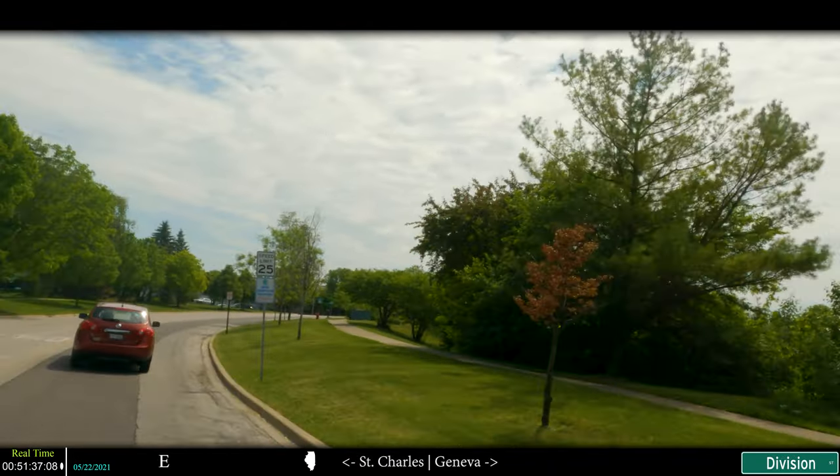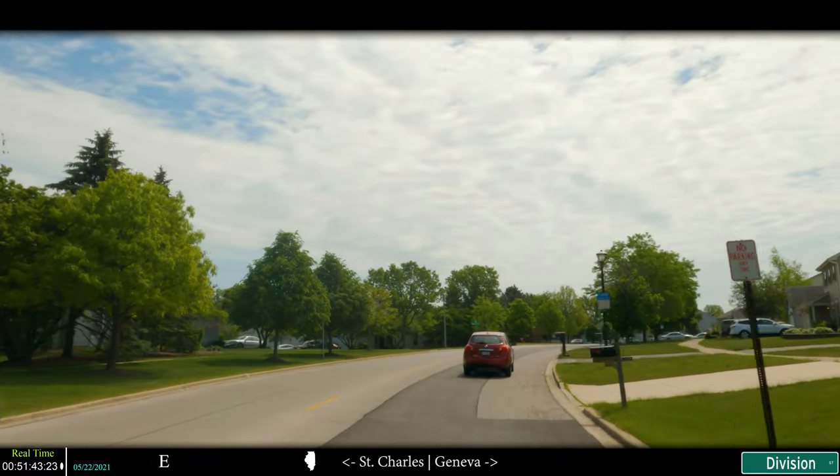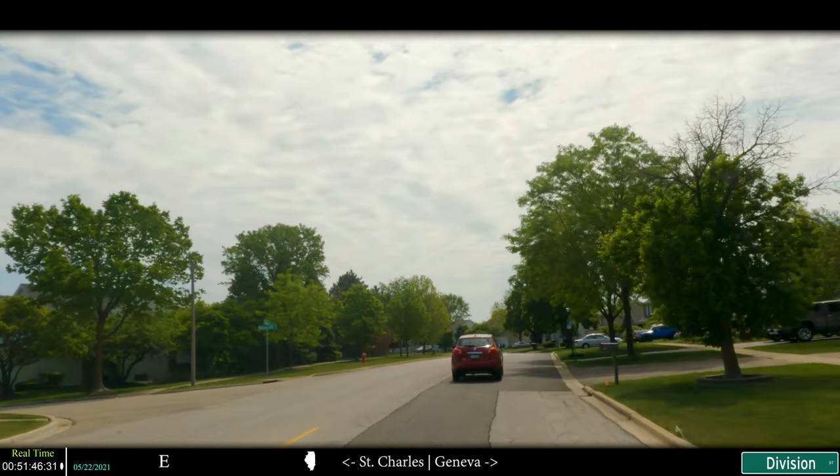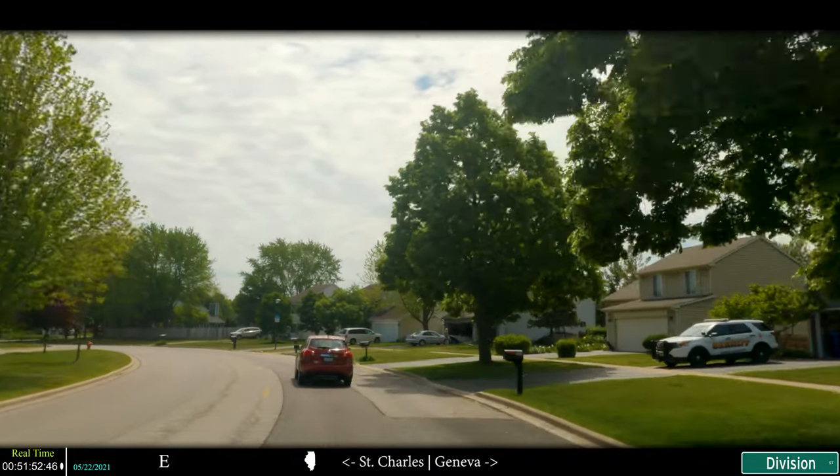It appears as if Division Street is exactly that, the dividing street between St. Charles and Geneva. Pretty simple. It'd be nice if more boundaries were that simple to understand throughout the Chicago metro area.